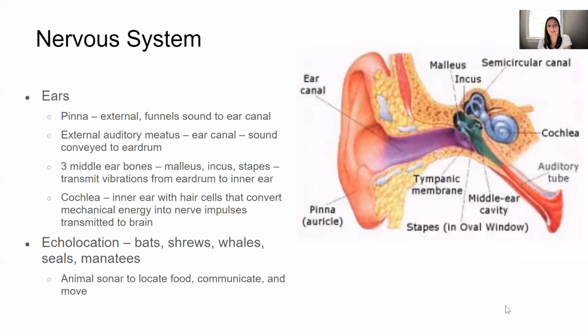Nervous system, we'll start with hearing. So again, mammals have pretty well-developed hearing compared to the other taxa of vertebrates. The pinna is the external part of the ear. And then the ear canal, also called the external auditory meatus, is what conveys sound from the outside into the eardrum. In the middle ear, there's 3 bones. Remember, those 3 bones are unique to mammals: malleus, incus, and stapes. And what they're doing is transmitting the vibrations from the eardrum to the inner ear, and it's in the inner ear that the signal gets sent to the brain.